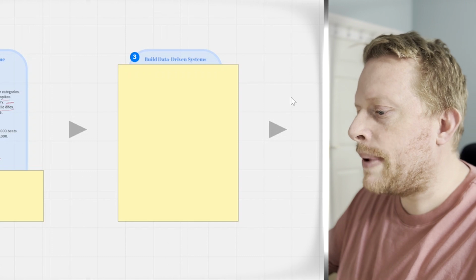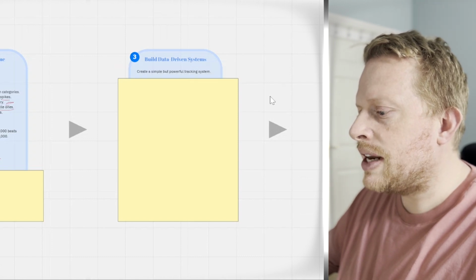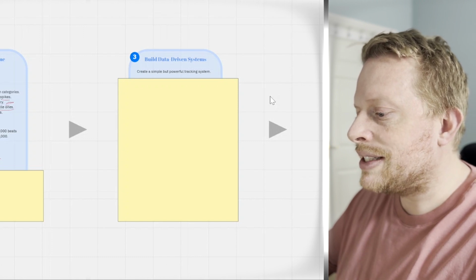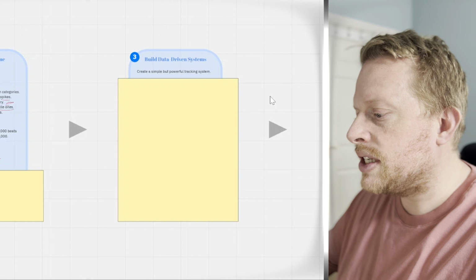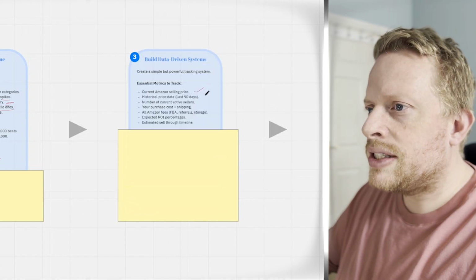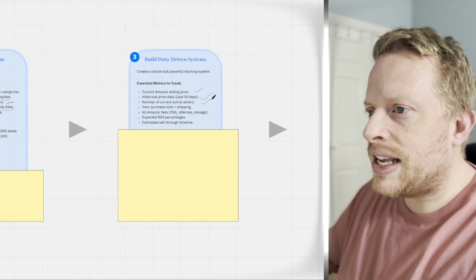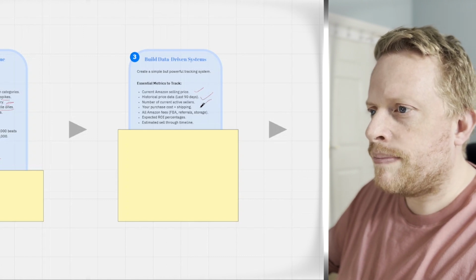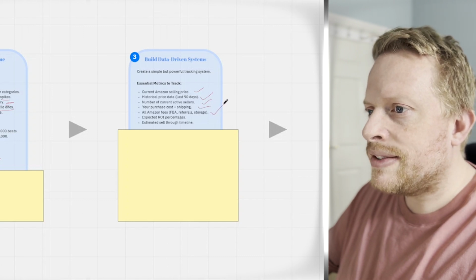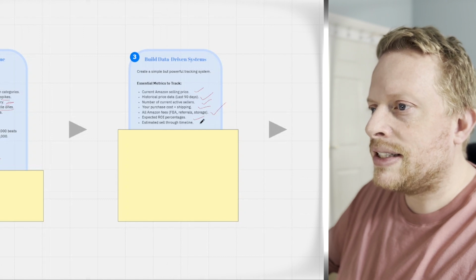Step 3, build a data-driven buying system. Sellers who make the most money on Amazon aren't just randomly buying products, they have a system. I created a simple spreadsheet where I track every purchase decision using these criteria. Current Amazon sale price, the historical data over the last 90 days, number of active sellers, especially FBA, purchase costs including shipping, all Amazon fees, the expected ROI, and then the estimated sell-through time.